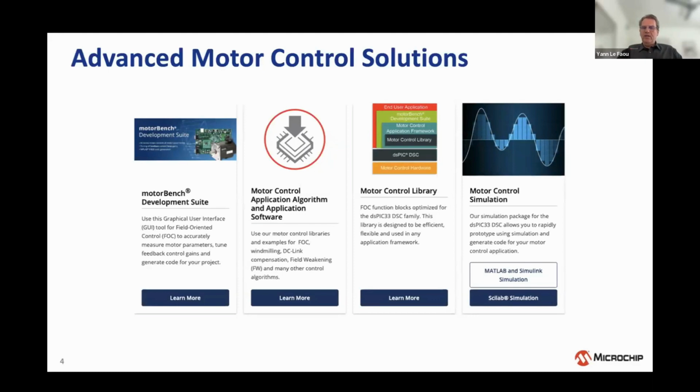As was mentioned earlier today, how do we also do predictive maintenance without adding any sensors to it? We have solutions here where, for example, with the dsPIC, which is a family from our products, we do motor control, and on top of that, we do the monitoring.